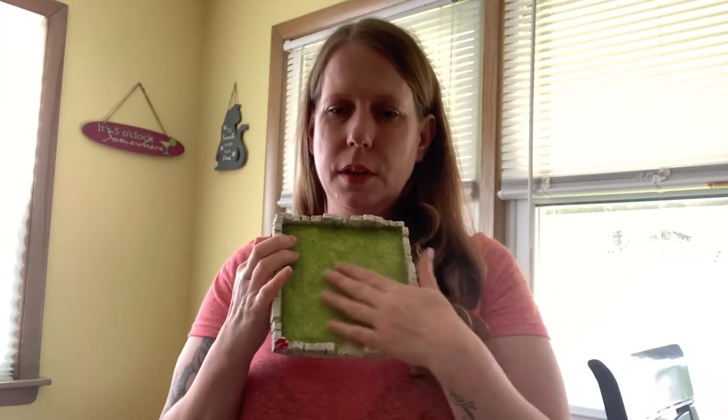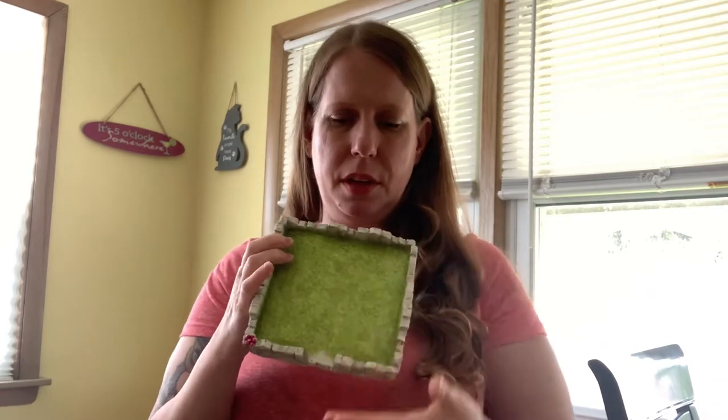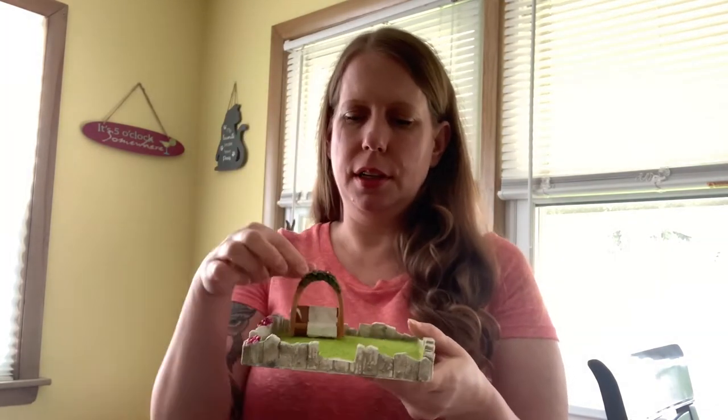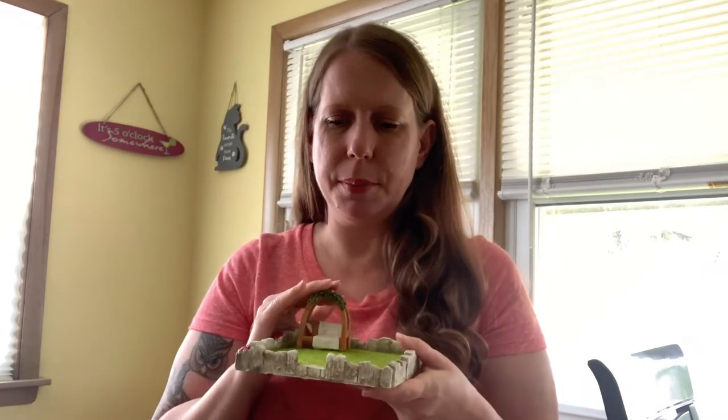And I had found some more stuff for my fairy garden. If you look at my last video, I showed you my garden, and I have a fairy garden. So I found a little grass plot, and then I found a cute little bench to put in my fairy garden. I think it'll be a cute little add.